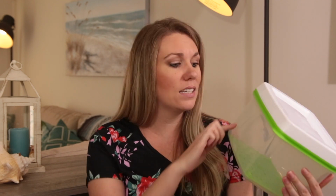And then sometimes if I'm using this and I can see condensation build up, I'll just wipe it down, and that helps save the produce as well. These are amazing, guys. I love these.